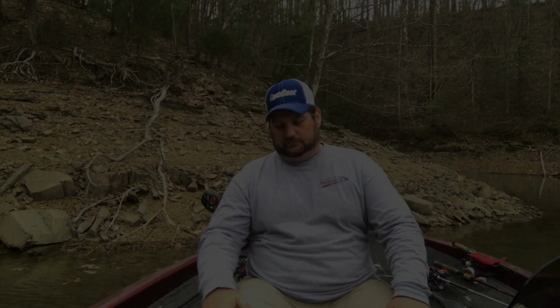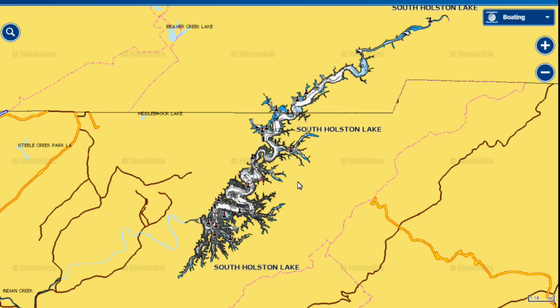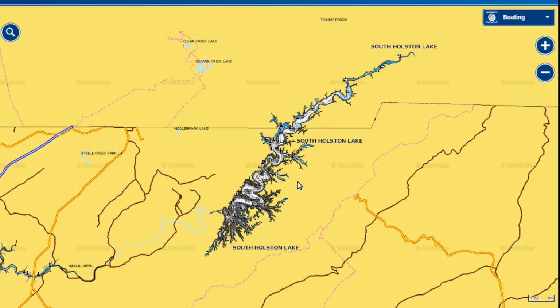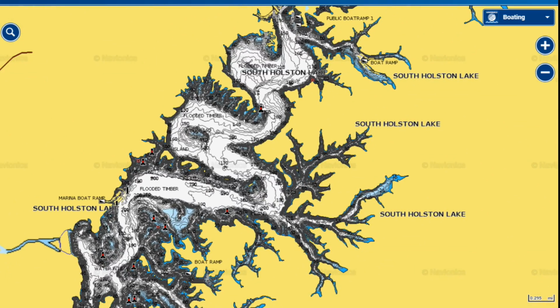So let's go talk about the areas we're going to target. South Holston Lake is our next stop. It's a smaller lake compared to most of the other stops. Like I said, it's a little over 7,500 acres, but it has a lot to offer.